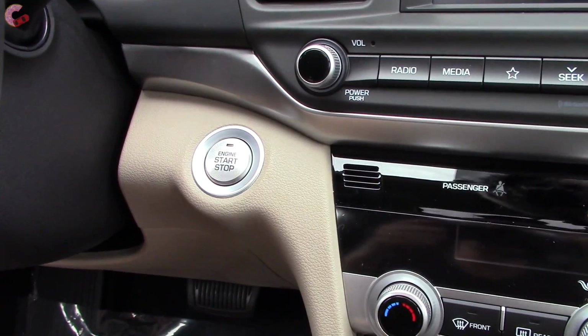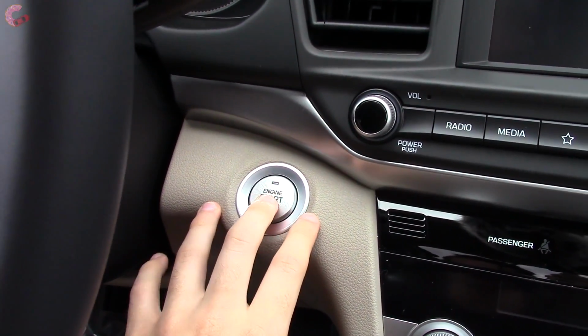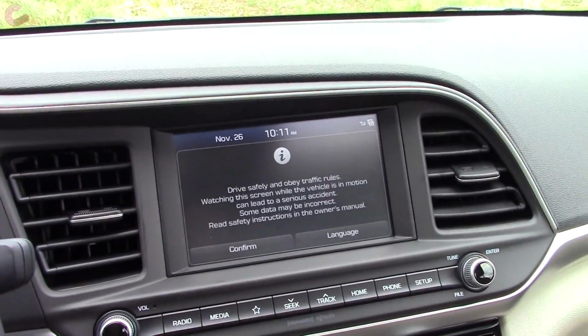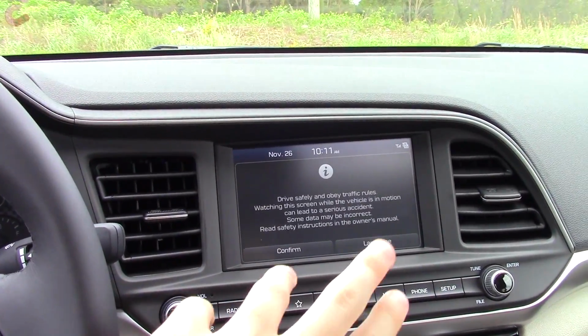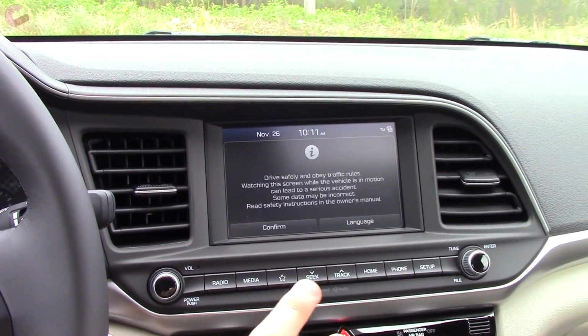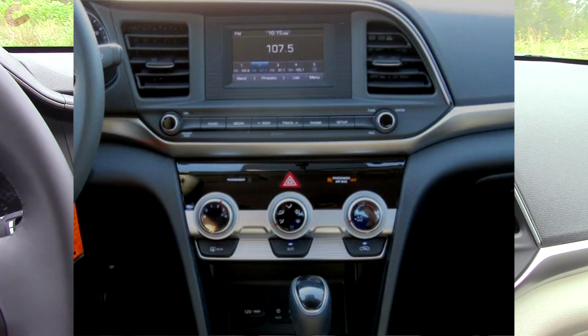Now to start the Elantra, just push the standard button on the Value Edition and higher. When you do, you will see that we have the 7-inch display on this model. However, an 8-inch display is available on the Limited Ultimate, and a 5-inch display is standard on the base model.